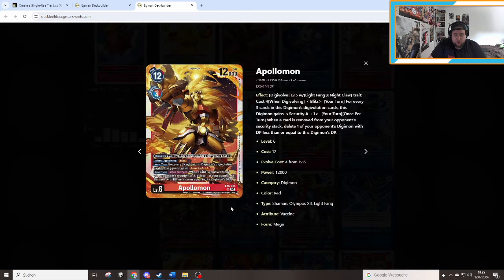Then we have the Apollomon, really strong card. When Digivolving, you get Blitz, and your turn for every 3 cards in the evolution cards, Digimon gets plus 1 security. So with this one, you can swing as well to make damage when you have jamming on the stack. Your turn once per turn when a card is removed from your opponent's security stack, delete one of your opponent's Digimon with DP less than or equal to this Digimon.